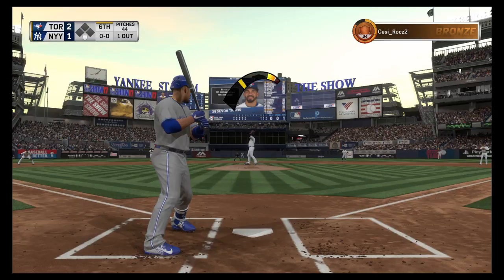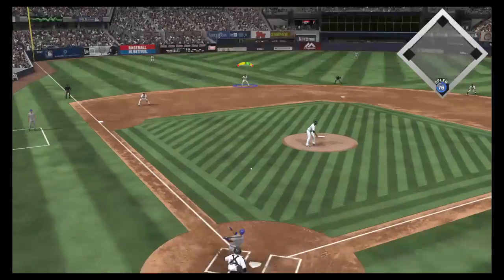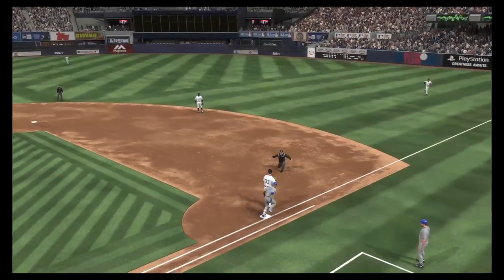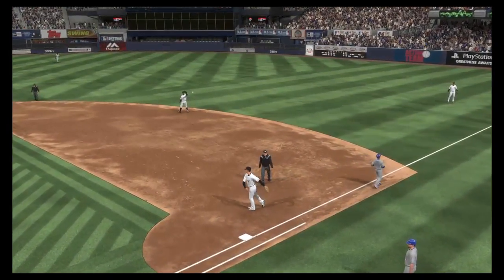Now batting, second baseman Devin. Hit hard on the ground is short, taken in by Gregorius. And the 6th inning is progressing quickly here. Now 2 away.